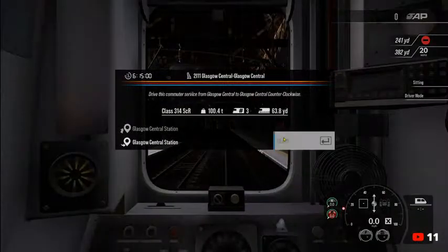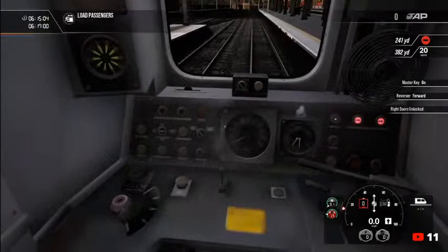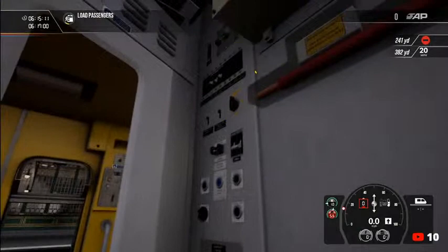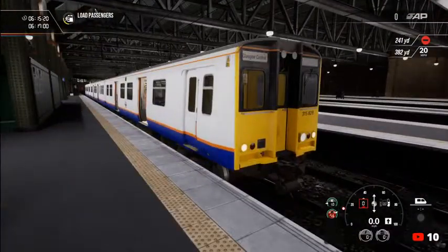That's a nice screenshot. I like that. Oh, we're in. Okay. Right. You on. Unlock the doors. Headlights. Destination light. AWS. Can I do that? No. Can I do that? No. Okay. Be nice if I control Q did something.